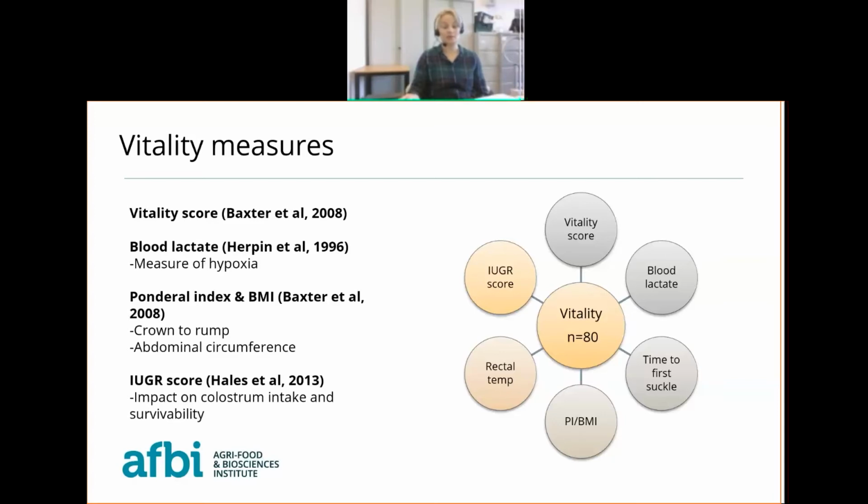So at 24 hours, we measured each piglet's crown to rump length and abdominal circumference, so we could look at ponderal index and BMI, which have been shown to have links to survivability. Piglets that are disproportionately long and thin are often born later in farrowing and have decreased survivability. We also give each piglet an intrauterine growth retardation score, the IUGR, which has 3 different levels and includes traits such as the dolphin-like shaped head, bulging eyes, and wrinkles at the side of the mouth. And the IUGR score has also been linked to colostrum intake and survivability.